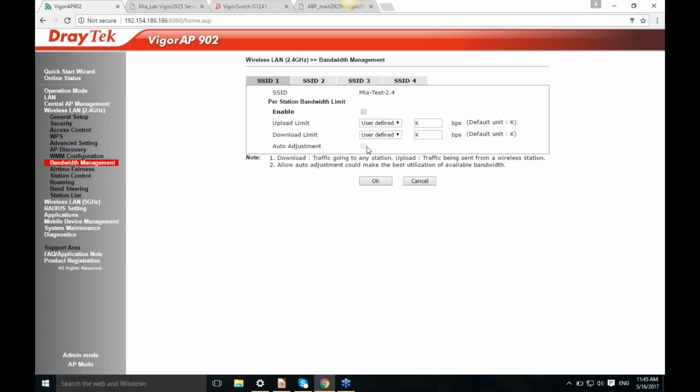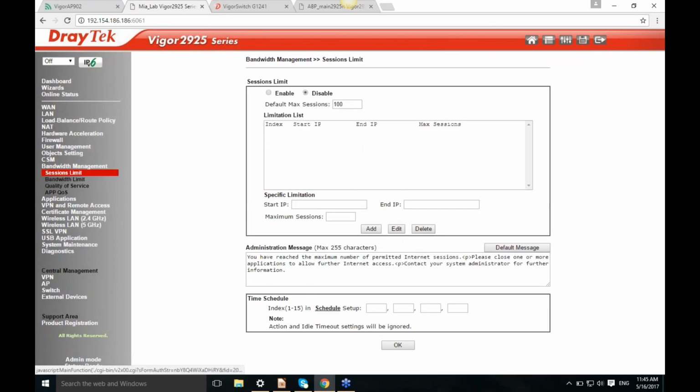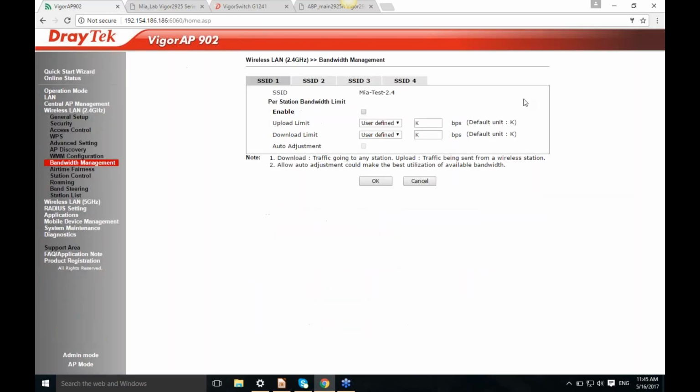We can also set up a per station bandwidth limit on each SSID, an upload and download bandwidth limit. This is on the access point. Bandwidth limit is also available on the router itself, which is more comprehensive. So you can determine session limits or bandwidth limits based on a certain IP range. If you know what IPs your wireless clients are going to get from the router, you can do that on the router itself. So bandwidth limit is available on both.